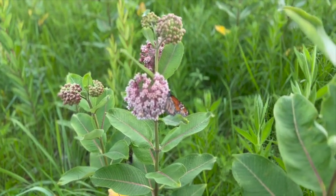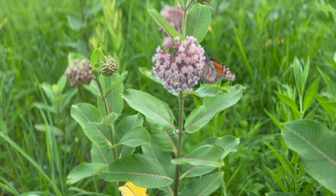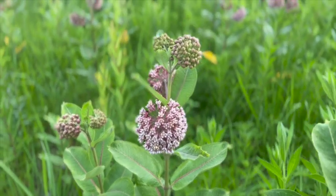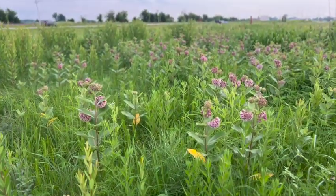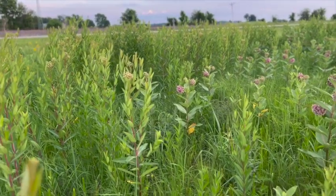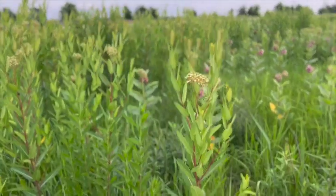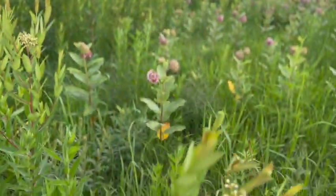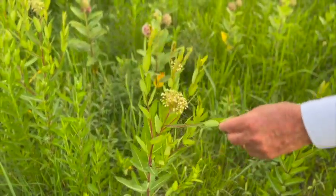Here we have the common milkweed. I wish we could capture the fragrance for the video. There it goes. And then another interesting plant right behind it that's a bit related. It's dogbane or Indian hemp. The Native Americans used the stems just like the Europeans use flax.